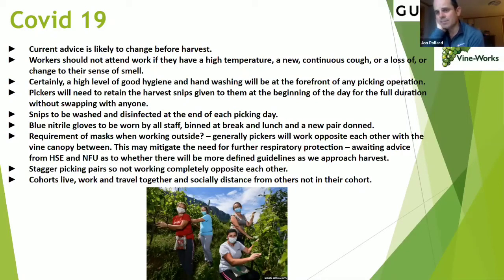Even coming back to simple things like the hand washing facilities, we are probably tripling the number of hand washing stations that we've got at Gusbourne, so that the cohorts can essentially go as a cohort to an individual tap. So we're just trying to mitigate any sort of mixing of people as much as we possibly can during break times, lunch times, and even beginning and end of day as well. So that hygiene really is at the forefront of what we need to be doing.